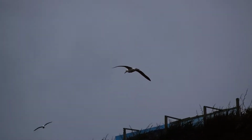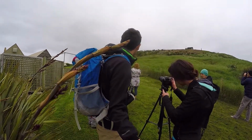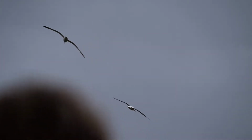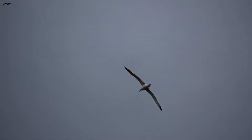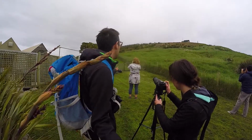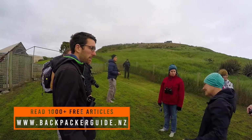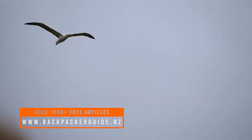The Albatross Centre is located right on the end of the Otago Peninsula. It is super accessible from Dunedin, and this is an awesome place to visit. We are watching those gigantic seabirds fly above our heads. In fact, they are the largest seabirds in the world, and the Southern Royal Albatross is nesting right on this peninsula, which is one of the largest mainland colonies of such a bird in the world.